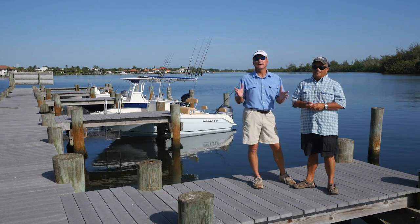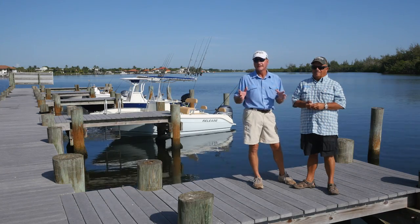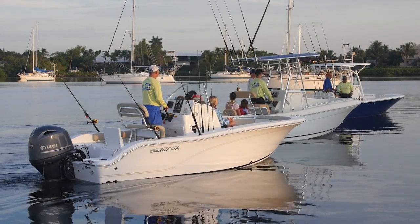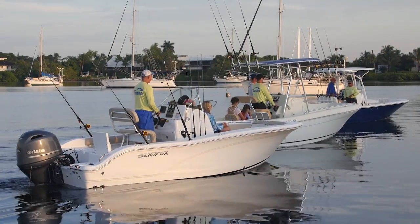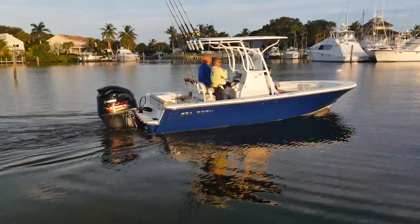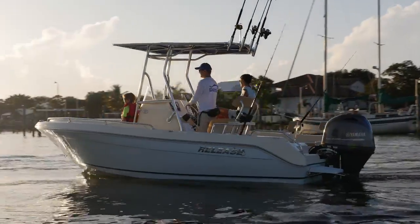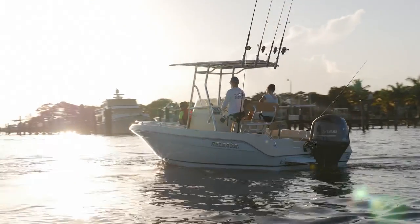What we're going to look at today are center consoles in the 18 to 22 foot class. And really, this is not necessarily an entry-level boat. It's where most of us got our start. Dave, it's where it all began 30 years ago, and it's where it begins for so many guys today. Boy, the first time you hear that reel scream, you know you got to get offshore. This is how most guys do it.